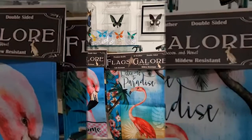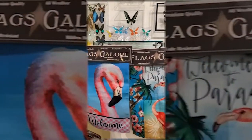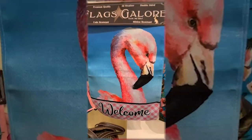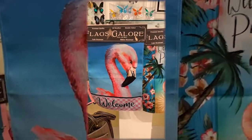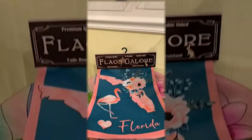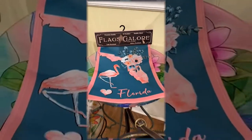Just a couple new other flags. Welcome to paradise. And just welcome. I don't think that face looks that welcoming, but it says welcome. So beware and welcome. Florida.